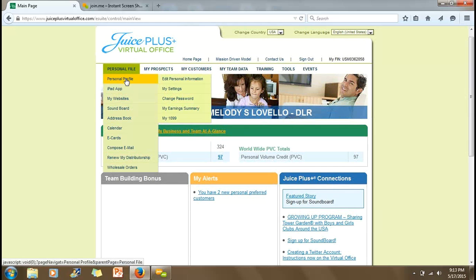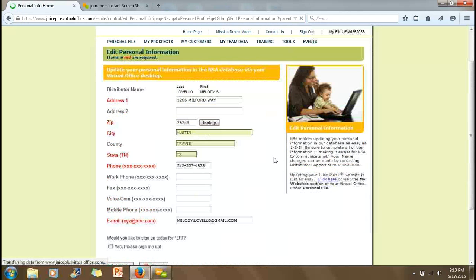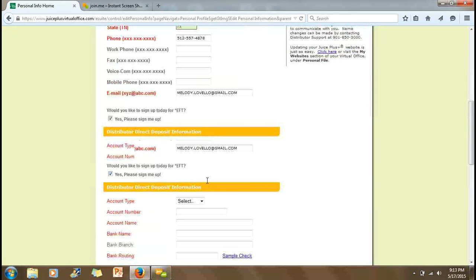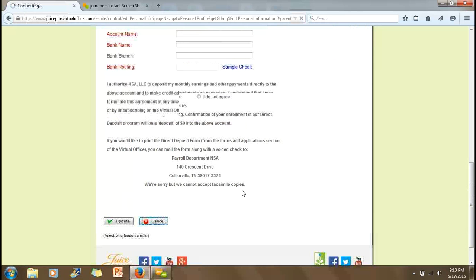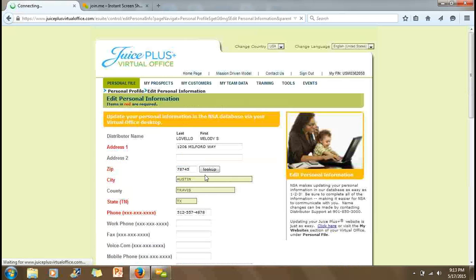Go to personal profile, and you may want to edit your personal information. This is just your address, your phone number, your email. This is also where you can put in your bank information. If you want to sign up for EFT, you click here, and it'll ask you for your bank account information. If you accidentally check the wrong box on the pop-up, this is where you will go. We're not going to do that right now. Just check here and make sure all of your information is correct.